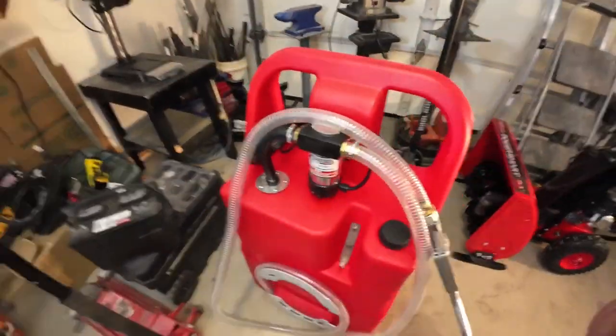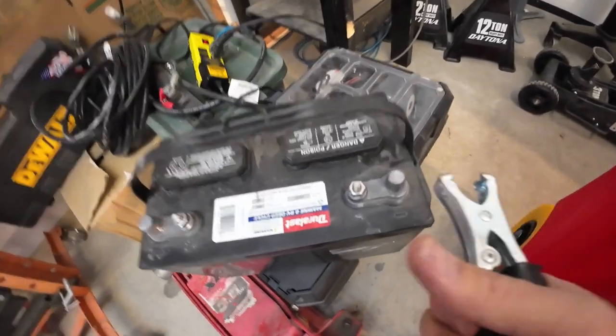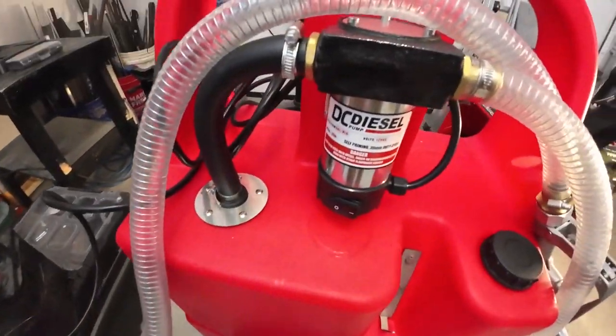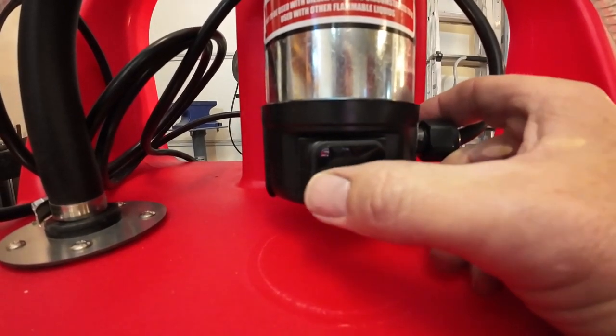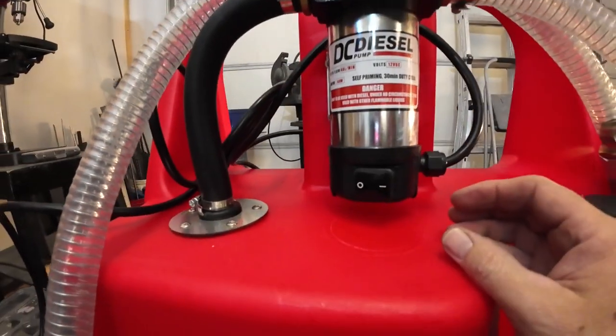Let's test the motor out. Okay, so I've just got my trailer battery here and we'll hook it up here. Positive and negative. And this one has a little switch right on the front here. Pretty simple, pretty straightforward. Okay, seems to run. Let's put some fuel in it and test it out.